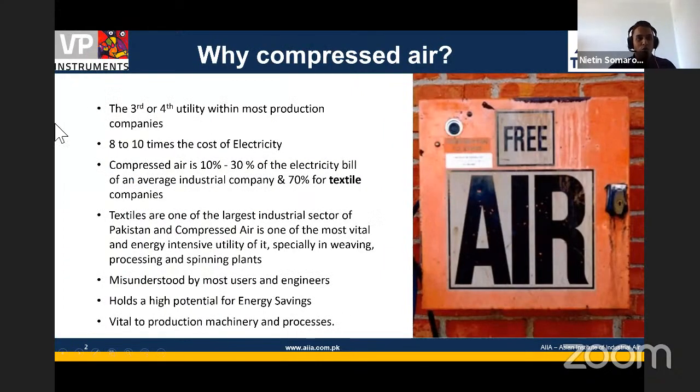First of all, it's the third or fourth utility within most production companies, besides water or steam or electricity. It's 8 to 10 times the cost of electricity, and it's most often 10 to 30% of the total electricity bill of an average industrial company. Looking at textile companies, it's actually covering 70% of the electricity bill. So it's a very huge amount in the textile industry.